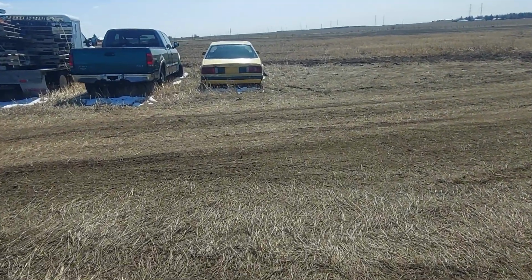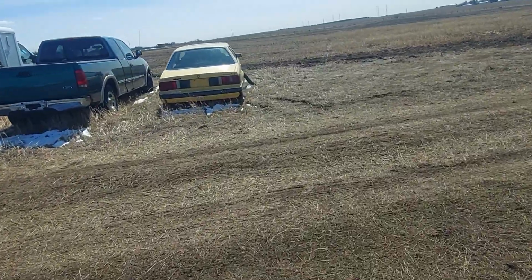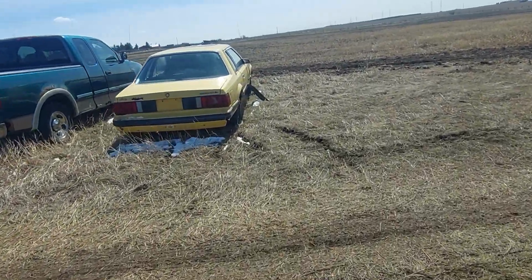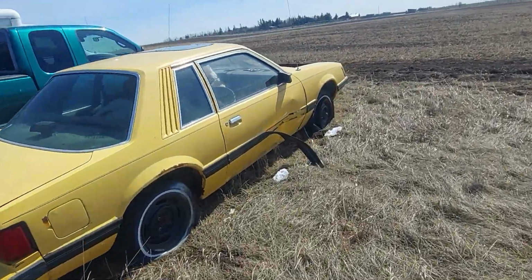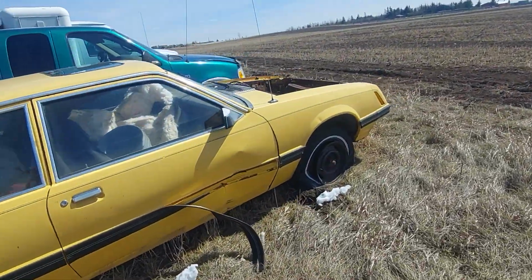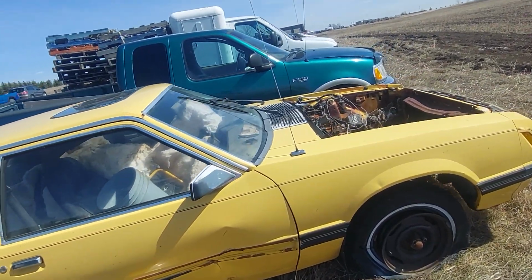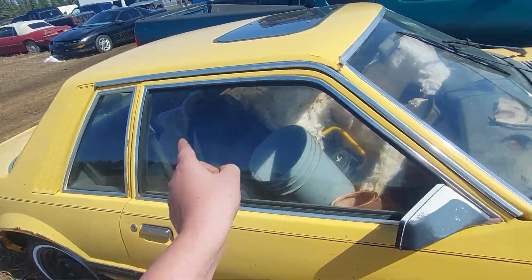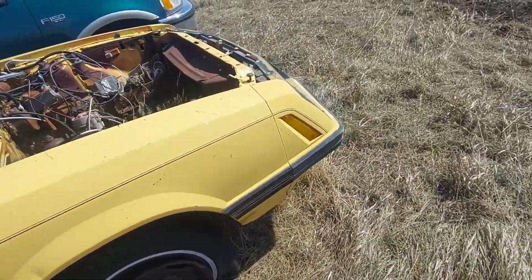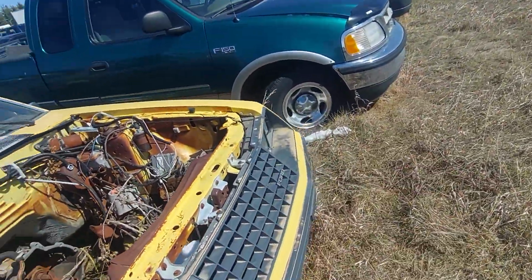All right, so here we have this Ford Mustang L. Is kind of unusual. Notchback, which is pretty cool. It's an early one. It's got no motor in it. Oh, it's got the high back vinyl seats without headrests. So this is very early then. So this is 79 to 82, which, yep, case in point, the front end.